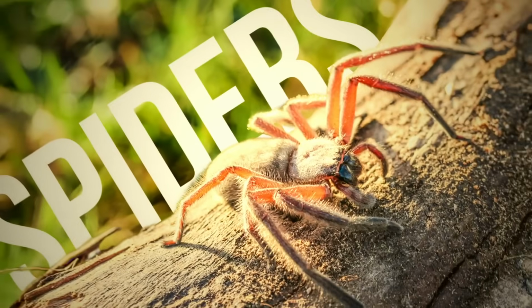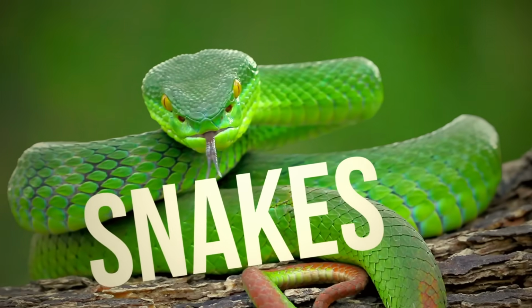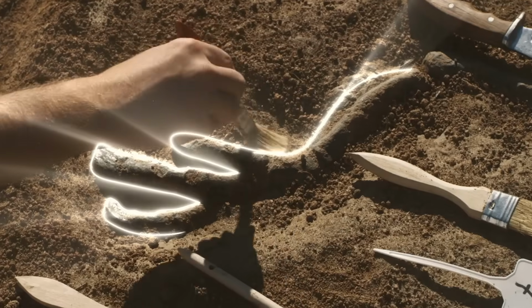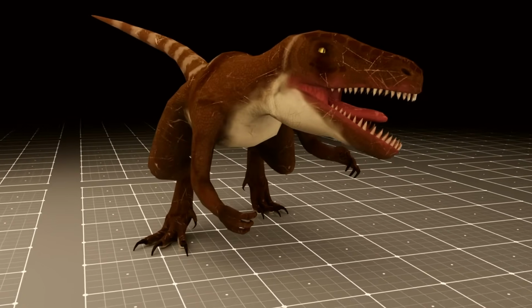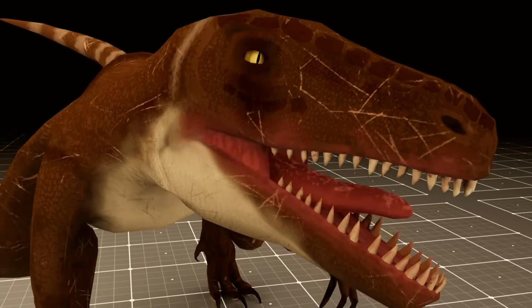Ooh, from giant spiders to venomous snakes, we all get freaked out by Australian creatures. Yeah, me too. But newly discovered fossils show that things were way more dangerous 120 million years ago, when this land was completely ruled by massive razor-clawed megaraptors. Yeah, I'm glad I wasn't around then.